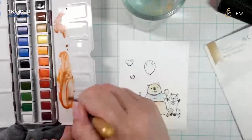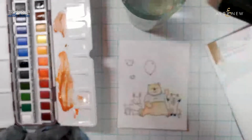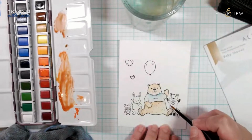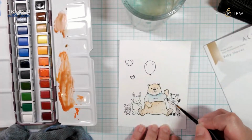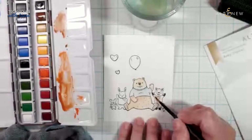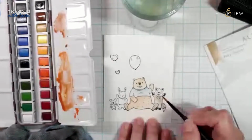There we go. Okay, so now I got my color. I'm going to go over to the fox, and I'm just going to start to put him in here and put some color down on him. And then I'm going to grab my new color that I made and then go ahead and put it on him. And so here's my fox.